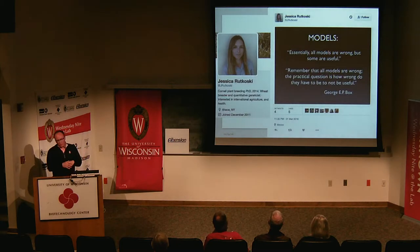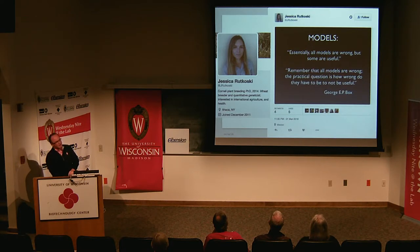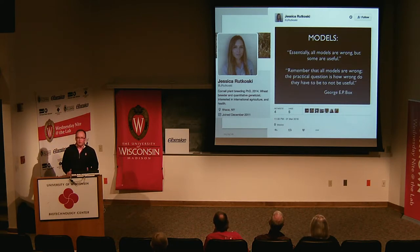Whatever model we use, there's always some level of criticism. So we were trying to find models that would be effective for us, and we're still always looking at new models that might provide some benefit to our operations. I chuckled when I came across this tweet from Jessica Rodkowski, a plant breeder from Cornell University, that she put out last spring. I especially like the bottom quote: "Remember that all models are wrong. The practical question is how wrong do they have to be to not be useful?" So keep this in mind as we try to use these models.